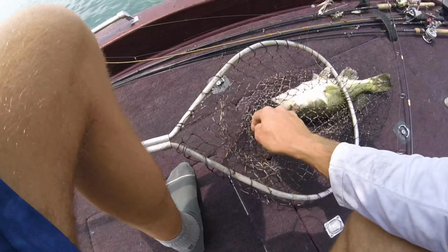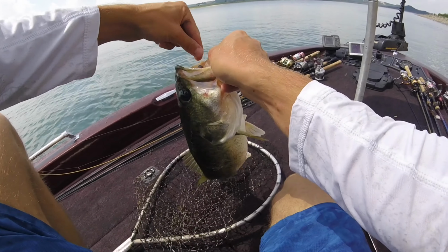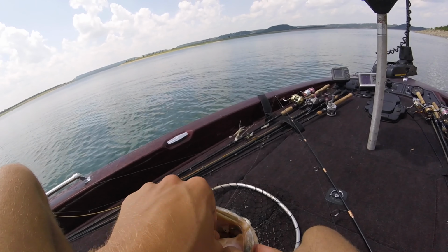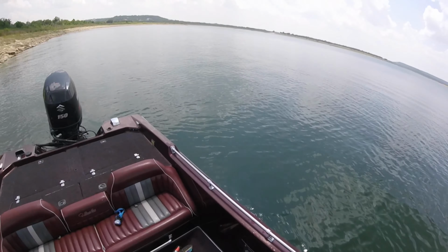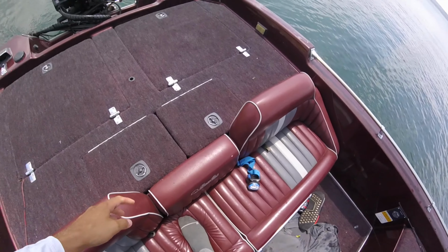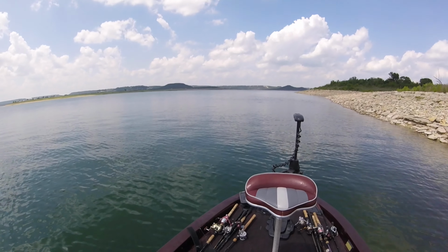That's why I've been doing this. This one might be bigger than, it's about 30 and a half. It's a good fish. Look how he ate that. That's why I've been doing this. 6 pound test is the key to this. This water is so clear, as you can see, that a lot of these fish have been super finicky. So the lighter the line, the more I found that they bite the lure.